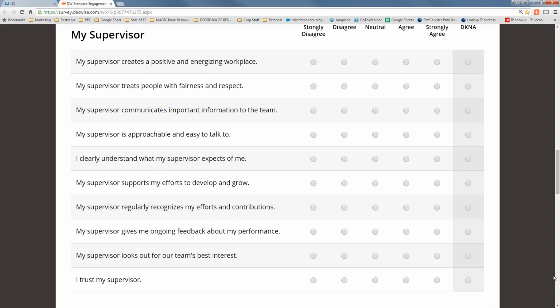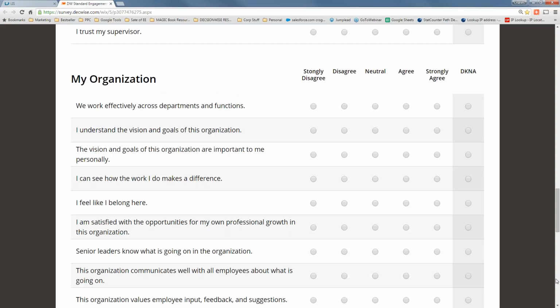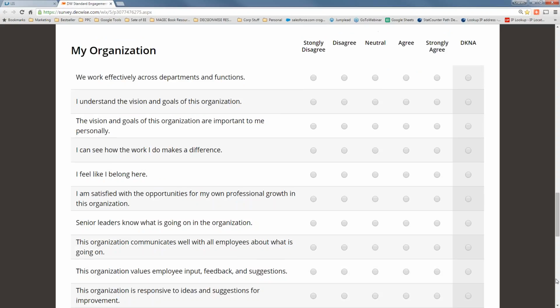But also an industry standard is to use a 5-point Likert scale, which is strongly agree, agree, neutral, disagree, and strongly disagree. And so we found that to be the best practice. And when you're looking at benchmarks across industries, across other organizations, you'll want to use a 5-point scale.